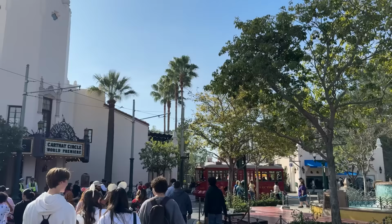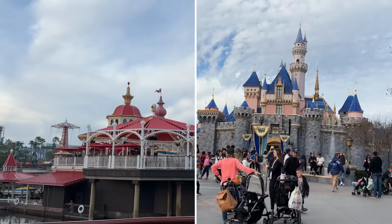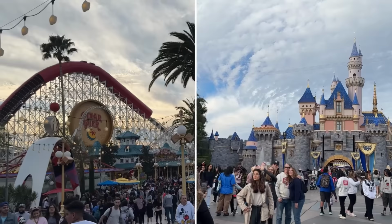Let's dig more into Genie Plus because that's the thing that most people purchase. Genie Plus here at Disneyland starts at $30 per person per day, and a big difference between here and Walt Disney World is because in Disneyland there's only one option. You pay the per person rate fee, again starting at $30, that's what we pay today, and you have access to Genie Plus at all of the attractions that are included across both parks.